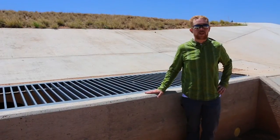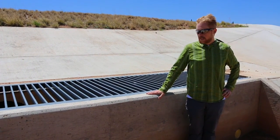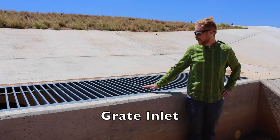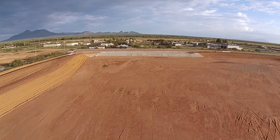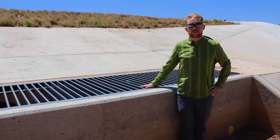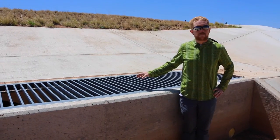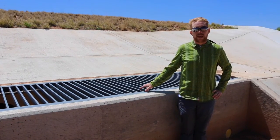I'm standing here at what we call the primary outlet feature of the detention basin. It's a combination weep hole and grate inlet structure, much like you might see on a roadway or in a parking lot. The water level rises, and if it gets high enough, this is a 3-foot depth in the basin, it spills over into the grate and into the box, which outlets by the 3 36-inch corrugated metal pipes that flow through the main berm of the detention basin.